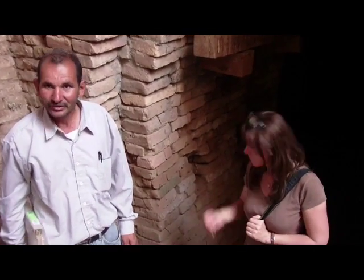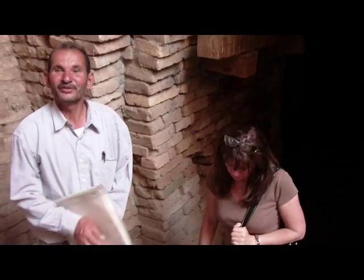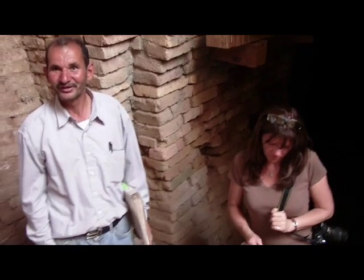One piece of new information for you. We have some of the skulls from the royal tombs of Ur, from Pu'abi's tomb, in the University of Pennsylvania Museum. And we looked at the skulls again two years ago.